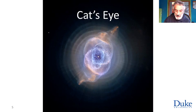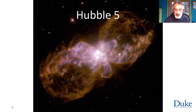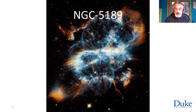This is the Helix Nebula. The cat's eye is certainly instructive in telling you that there's more structure than just spherical. There's a lot of interesting questions here. This one is very nice. It's not the dumbbell, it's another one, but it does show very nicely the bipolar nature of the ejecta coming out of the star, and I believe this was a Christmas astronomy picture of the day.